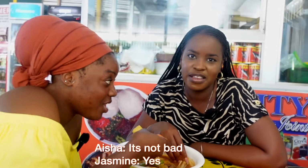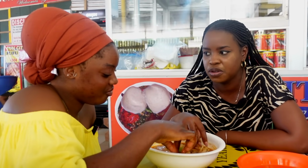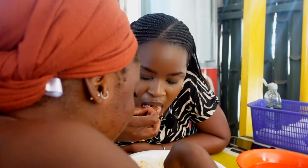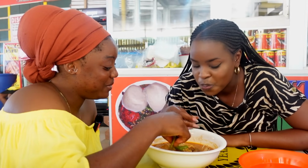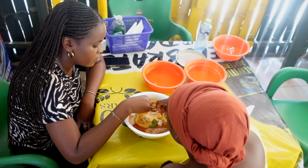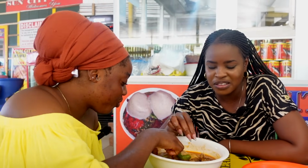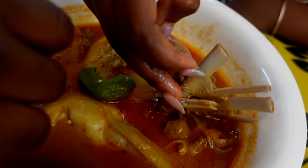One thing I like about Sun City is their food tastes the same all the time. Like, every time you come, it tastes the same. You rarely ever come and have a bad day. It's always pretty good. I'm sure they measure the ingredients. I'm gonna try the goat as well. Nice and tender. See how soft it is.